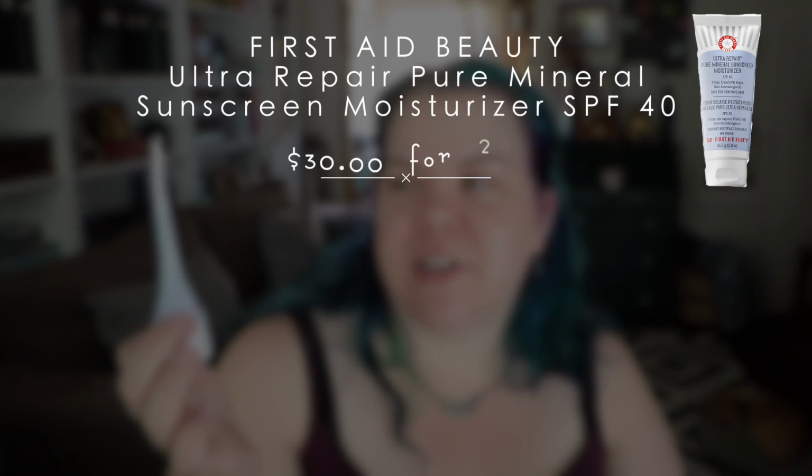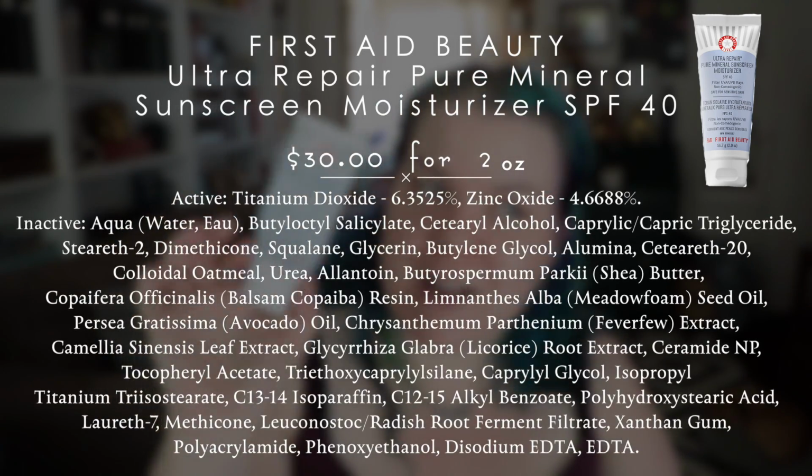The next sunscreen that I want to share with you today is from First Aid Beauty. This is one of my favorite skincare brands, hands down. It's a really good mid-range one where it's not super inexpensive, but it's a lot cheaper than a lot of what else is out there. This is called the Ultra Repair Pure Mineral Sunscreen Moisturizer Broad Spectrum SPF 40.